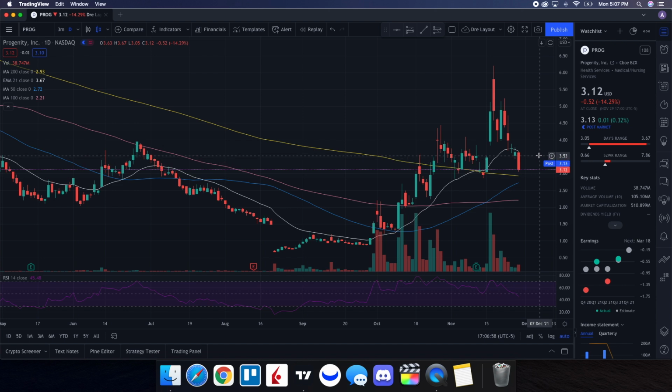But if you're looking for it to be bullish again, then you're going to want to see PROG at least come back to this $3.50 level and then make that move above the 21-day EMA, which would be at $3.67. So it's very clear that this $3.67 area is going to be an area of resistance, and you can see we ended up experiencing that on November the 26th as well. So this is why you want to see a strong move up so we can essentially try to get to $4 and then see where we can go from there.